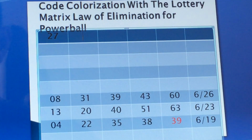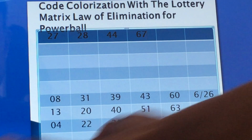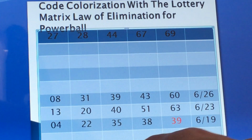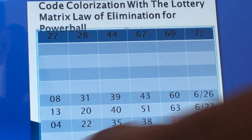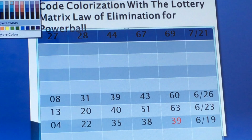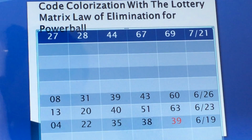This would be for Friday: 27, 28, 44, 67, 68, and Mega Ball 11. So again, this is 721. So 721, and you probably can see that. So I have to put a white marking on it. Now you can see better.